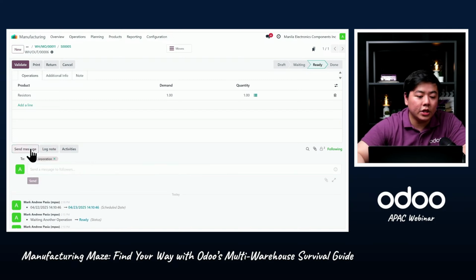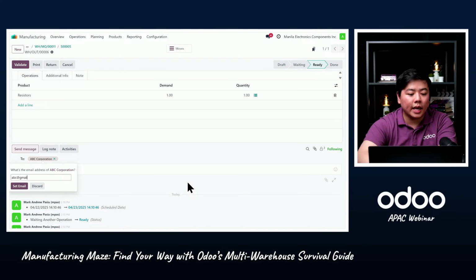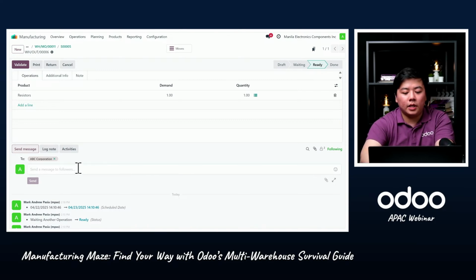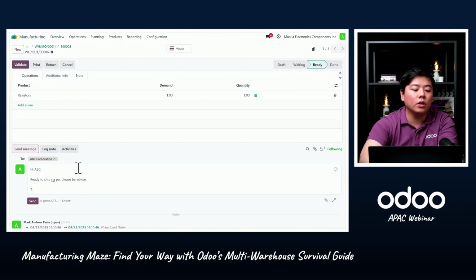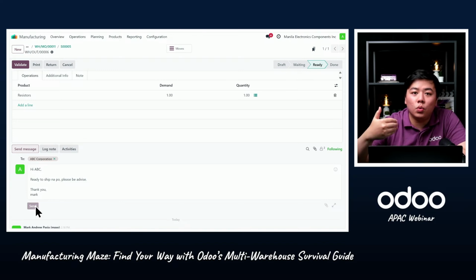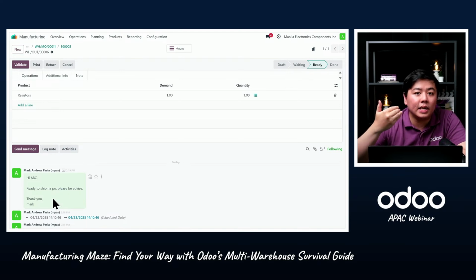Okay, another thing you can do here is, let's say you wanted to email your client, ABC Corporation. Okay, so you can set an email, and you can actually connect your email using Odoo. So for example, I can tell my client, hi ABC, ready to ship na po, please be advised. Okay, so we're letting our client know via email that we're sending out na yung finished good that they ordered sa atin, and there we have it. We have a green icon that indicates that it's an email being sent out to our client.